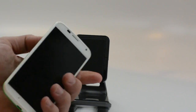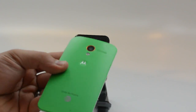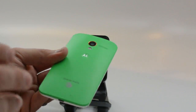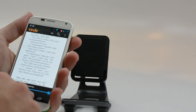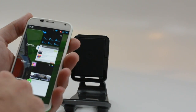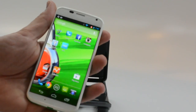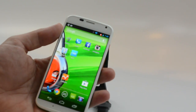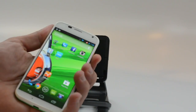In terms of performance, another ding that some people have is it doesn't have the same specs as a Galaxy S4 and HTC One, but it's snappy to get around. We don't notice lag while we're jumping between apps and using the device, and really there's no reason to worry about the actual performance of this smartphone.